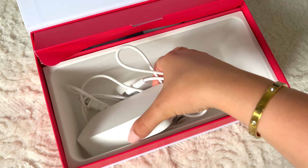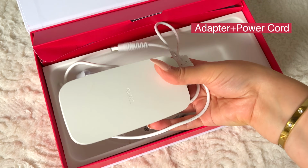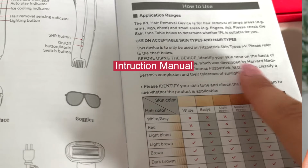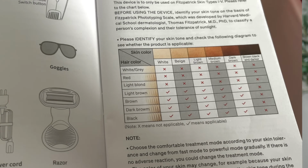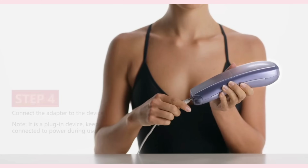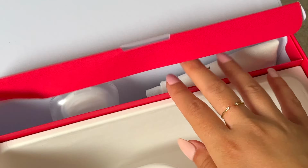They're really cool. They look really good on, and I like the fact that they're protecting my eyes. Also, you get the plug because this does have to plug into the wall. And it also comes with a manual that was so easy for me to read, guys. This was so straight to the point that I was able to read it no problem, and I knew my do's and don'ts with this product.